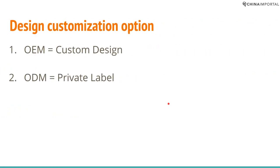Now, design customization options. You can either go for custom design apparel or ODM private label apparel. So you have these two different options.